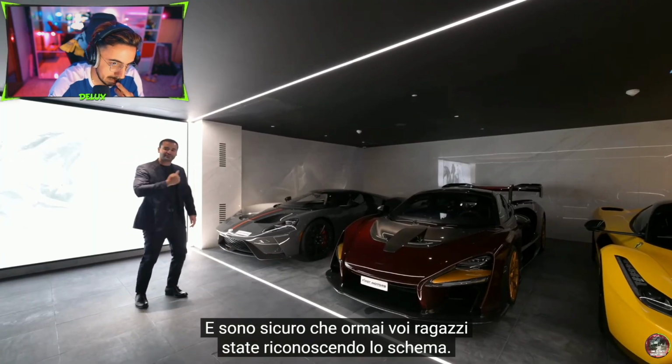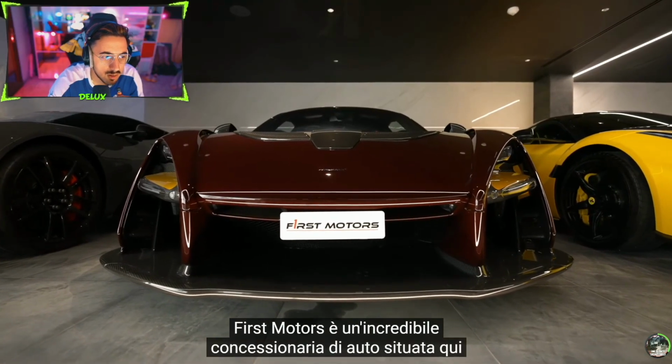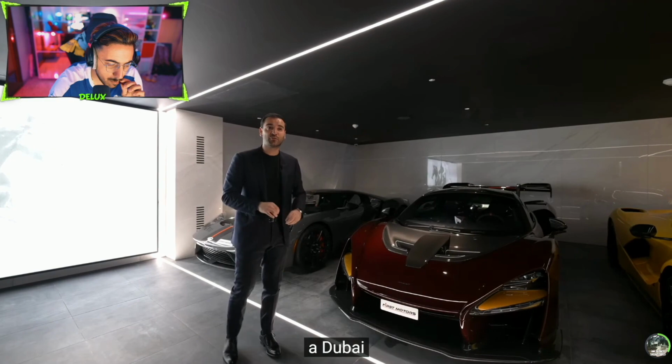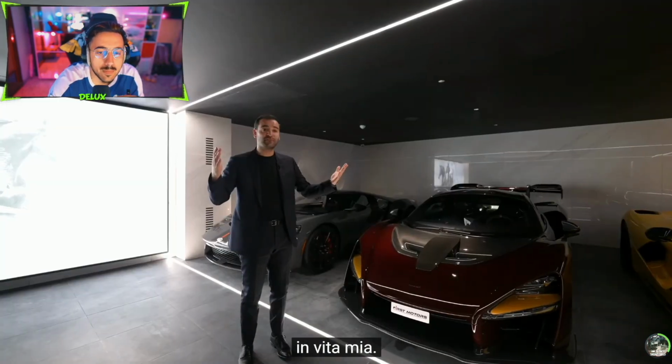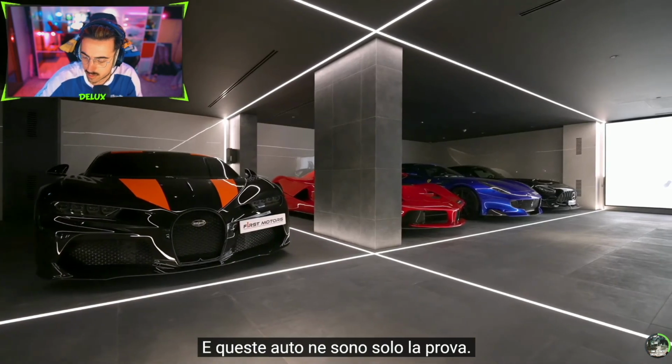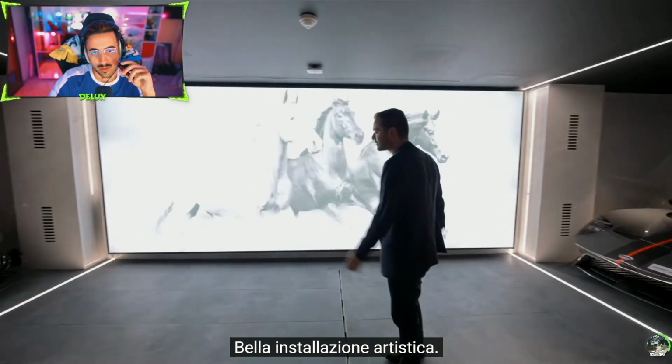And I'm sure by now you guys are recognizing the pattern. Sì, è una Ford GT questa qua, raga. First Motors license plates. And First Motors is an amazing car dealership located here in Dubai, and they have the craziest inventory I have ever seen in my life. And these cars are just a proof of that. We have the Ford GT here, around $1 million. Anche beautiful art installation.